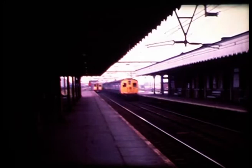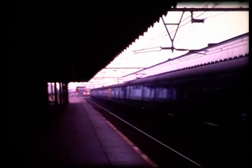This Liverpool Street bound train is stopping at Goodmayes. These units were mounted on Thompson designed all welded bogies.